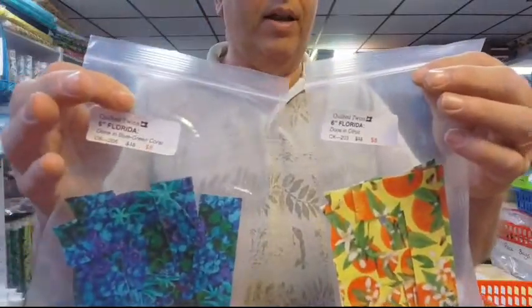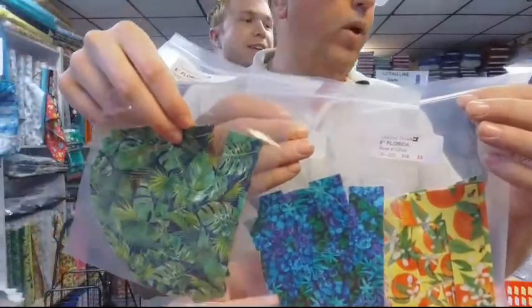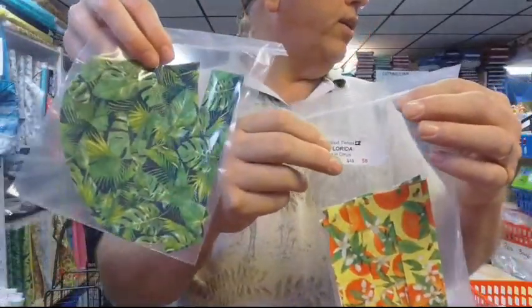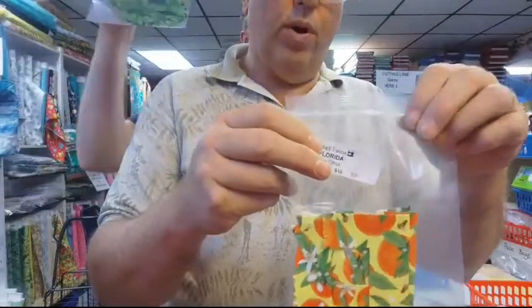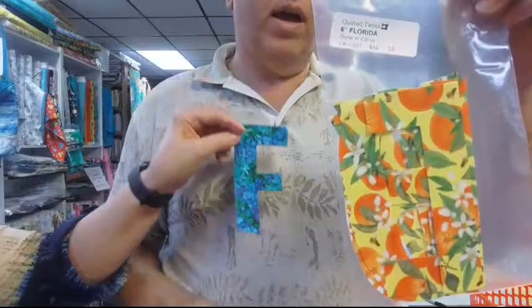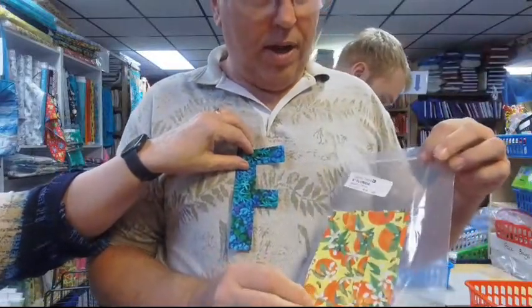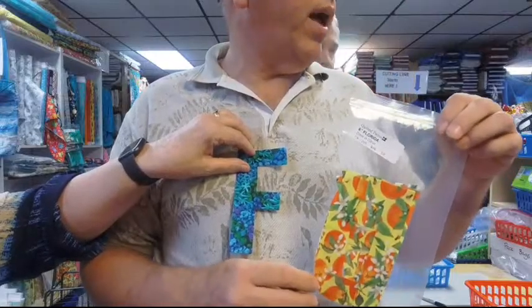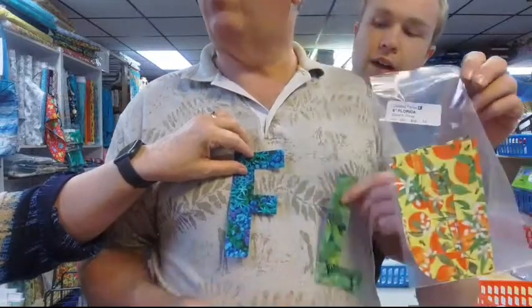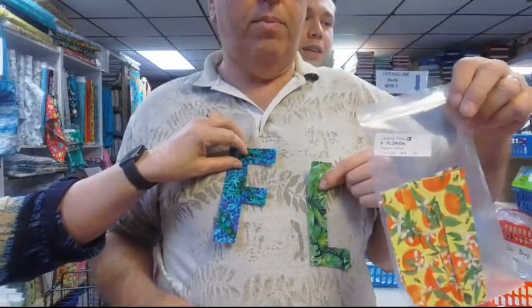Okay, and we got the AccuQuilt machine. We got the die that spells out the word Florida. But they can't see a thing. These are the letters to spell out the word Florida in the Shop Hop colors. Let's put it up against your shirt. There you go. That's the size. And this goes with that one quilt where Florida is across the beach.